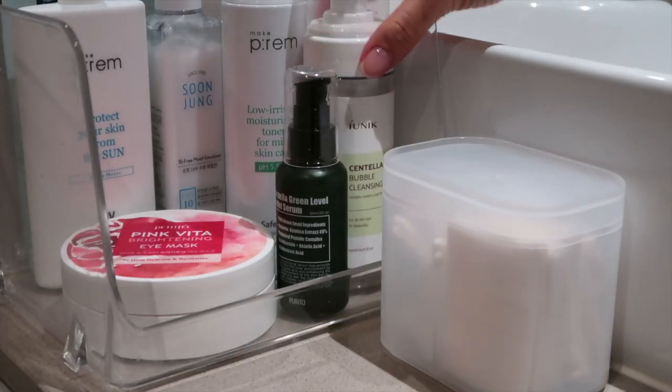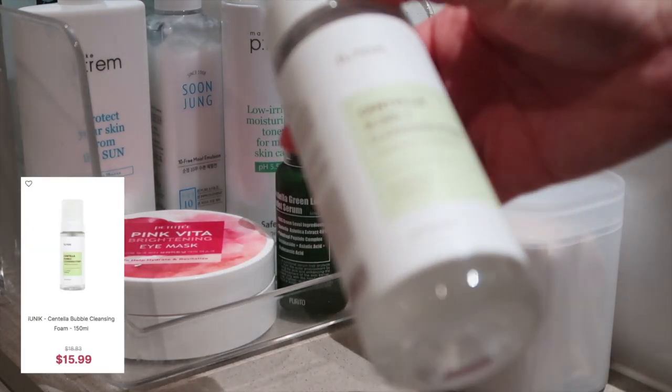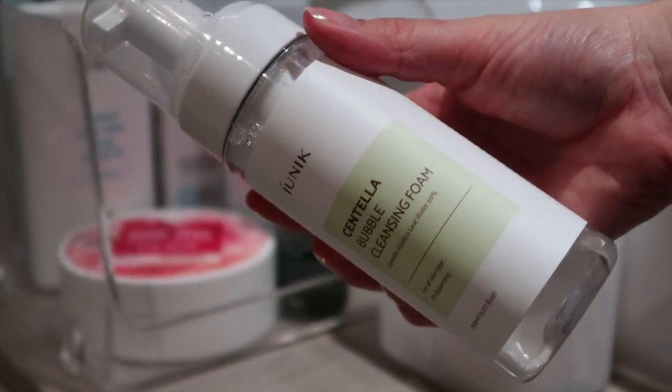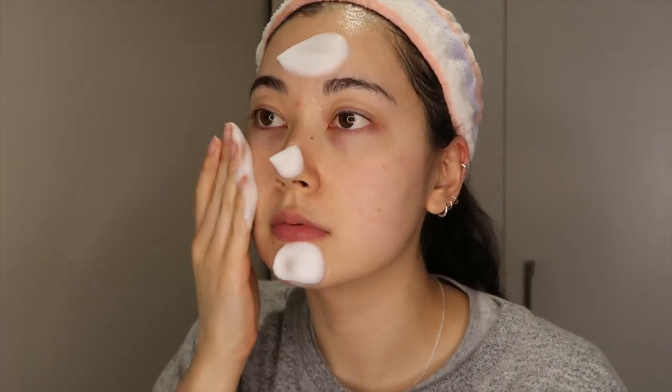We are now going to follow with the second step of the cleanse with the iUNIK Centella Bubble Cleansing Foam. I am sorry if I said that brand name wrong. iUNIK's philosophy is to make effective skincare with natural ingredients and reasonable prices, so the whole skincare range is very simple and minimal, but very effective for sensitive skin users, and it is also cruelty free.